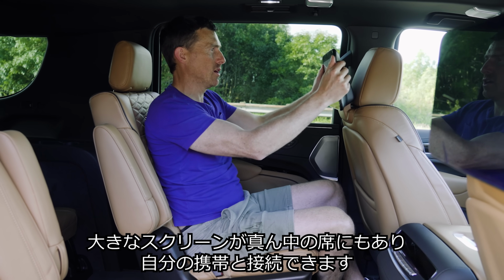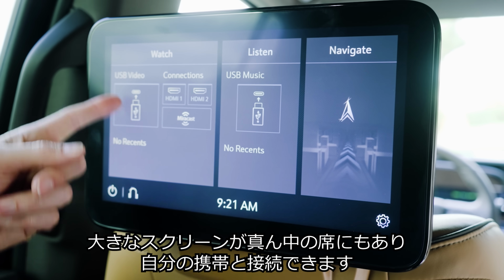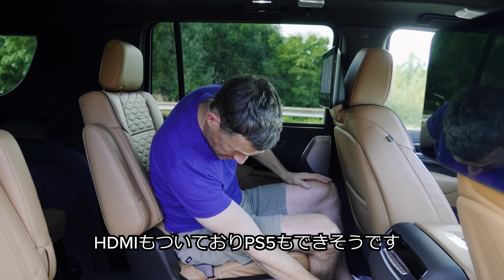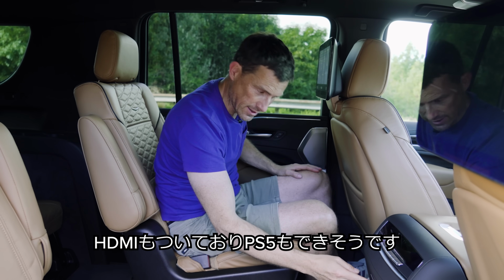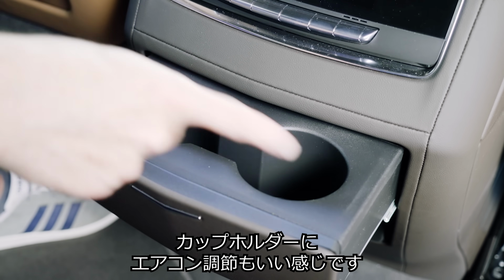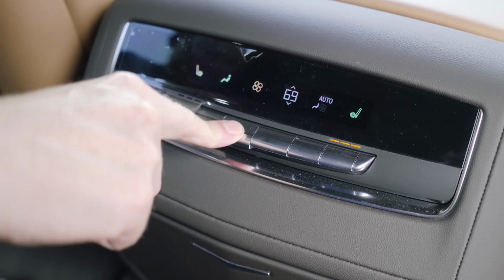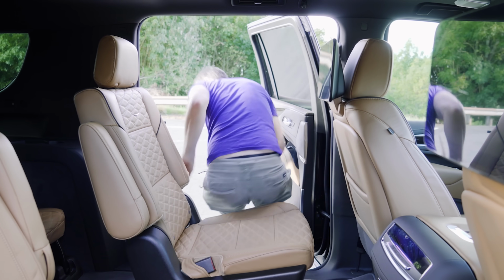Speaking of which, look, we've got this big screen here. There's another one for the other middle passenger, and you can connect your phone to it to run Android Auto off it. Also, look, we've got HDMI inputs for it, so you could run your PlayStation 5 off it if you can get your hands on one. And there's some cup holders here as well. We've got the climate control system. It's all pretty good. Now I'm going to jump into the back row now, show you how you do it.